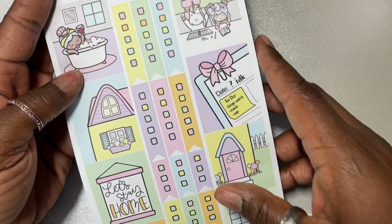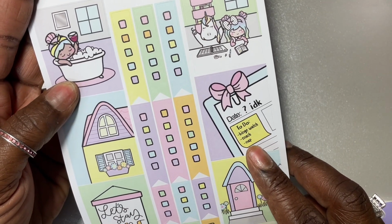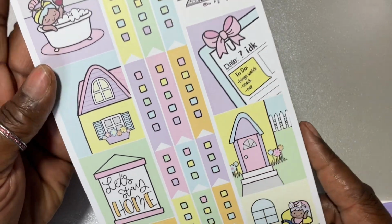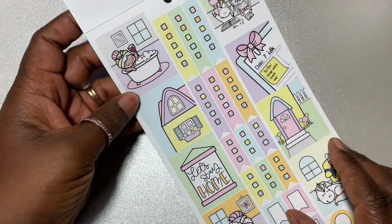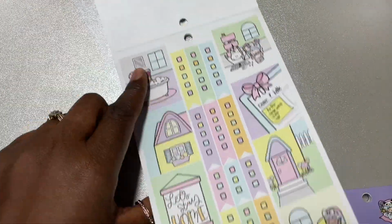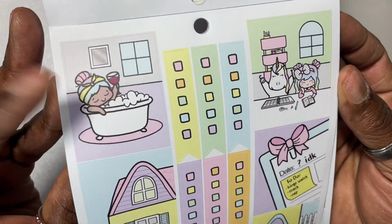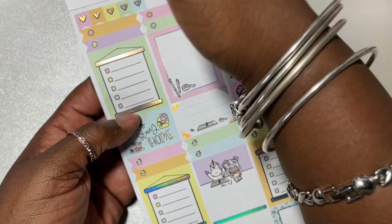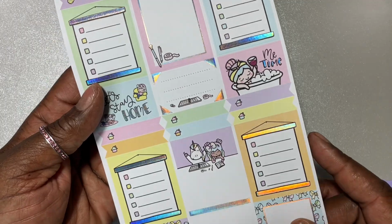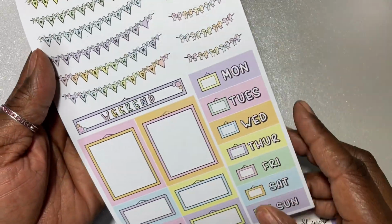Oh my God, the first page got me, y'all. To do, binge watch, snack, nap, date. I hear you, sister. Oh yeah, I'm using this as soon as I'm done with this video. Look at this one with the wine glass in the tub. Oh, this is so cute. I think I need another one of this. Get a backup for the backup.